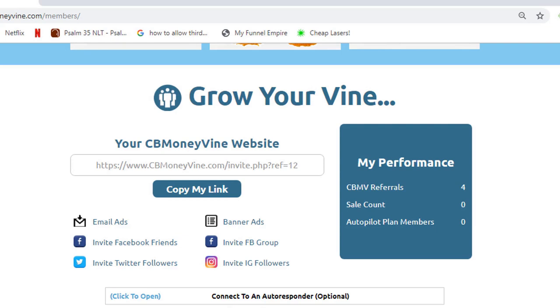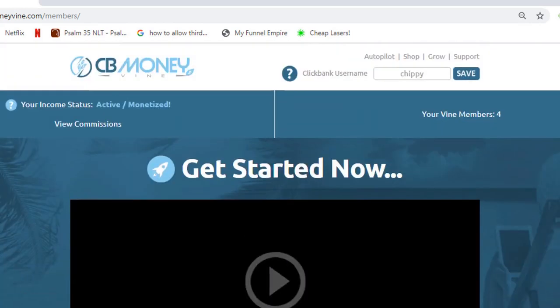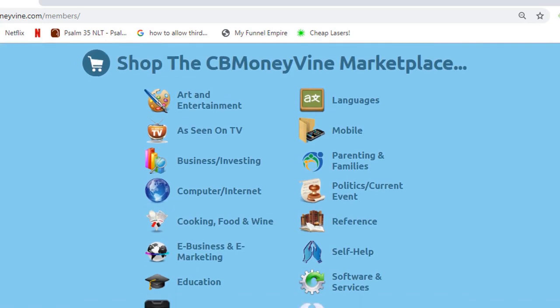And there you have it, the perfect income system. It's simple, it's free, and it's hugely scalable. It's essentially a co-op where in exchange for buying one product of your choice per month, not spending a dime on CB MoneyVine itself, you can have hundreds of people buying their products from you as they do the same thing and make money with the system just as you're doing. Now to finish up the video, I'm going to be answering several frequently asked questions and then I'll let you get to it.